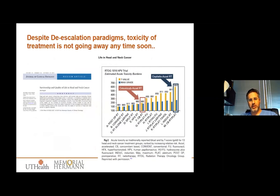De-escalation really speaks to the history of our field, where radiation came in a big way in the 1980s and 1990s and really influenced the way we treat a lot of disease for the better. We were able to save a lot of larynxes. We didn't have to do as much surgery at times when the surgery was the only option. Now we had new options that we could preserve organs and function.